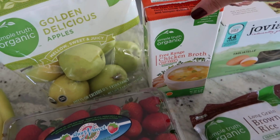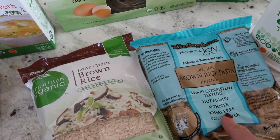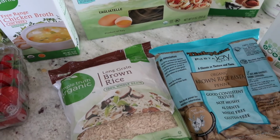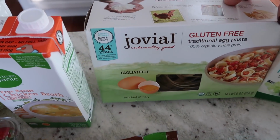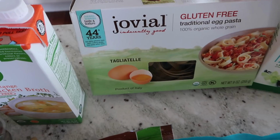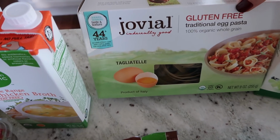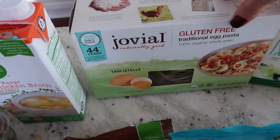some chicken broth, brown rice pasta. These are things I normally get at Trader Joe's, but I didn't go out there, so just got them from Kroger. I got some gluten-free egg pasta. I am making my beef stroganoff, and when I was looking for gluten-free pasta, this came up as one of the options. I haven't seen it in the store. Maybe I just didn't notice it, but I figured I would give it a try.